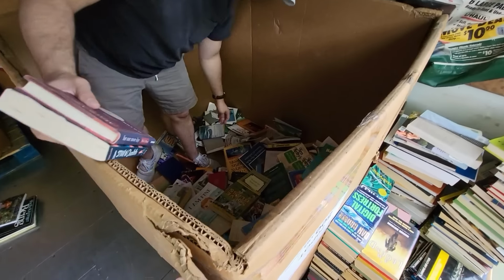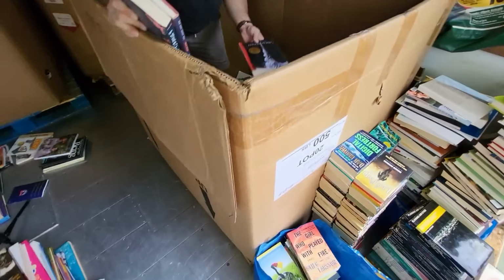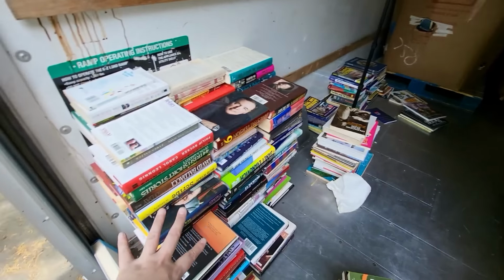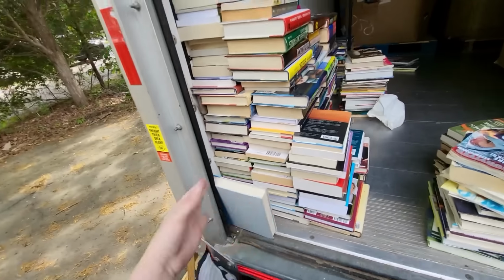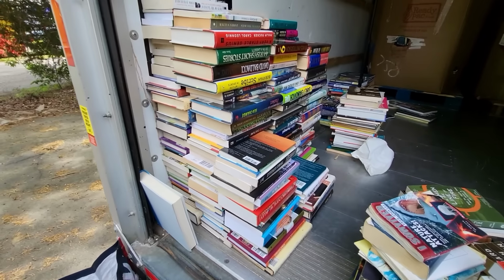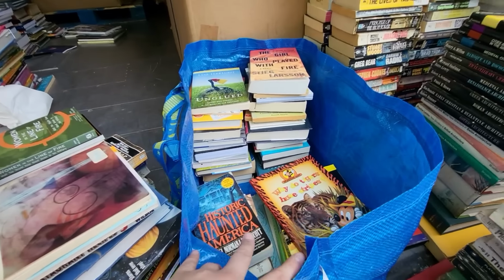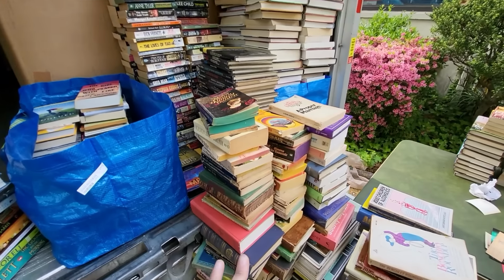Update on number 2. We are almost to the bottom. Justin's got a bunch over there. I keep lining up over here. We're down to 3 columns. So it is definitely filling up. This is for me to continue going through. This is what we've taken. The eBay stack is growing.